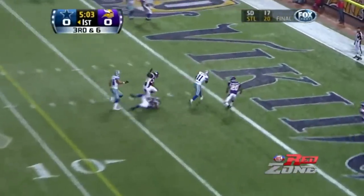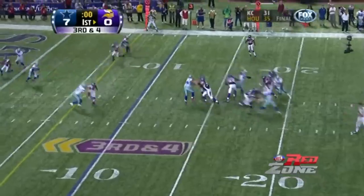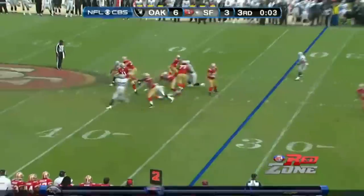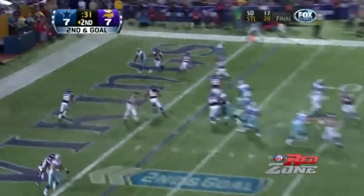Romo gets it away, and it's a touchdown for the end zone, and it's caught. Touchdown. One. Touchdown, Minnesota. Maybe the near side to the end zone. Touchdown, Tim Tebow. Smith, center of the field, Crabtree. Touchdown. Touchdown again to Roy Williams.